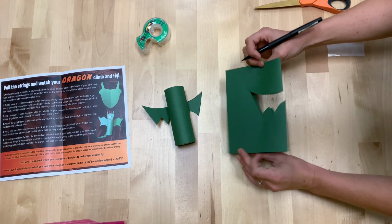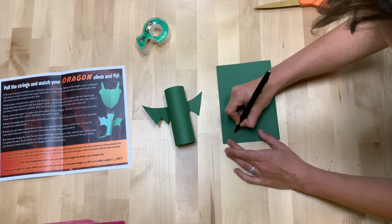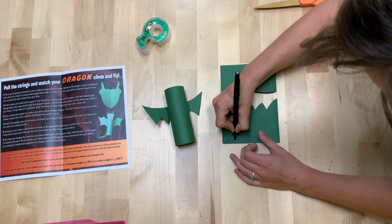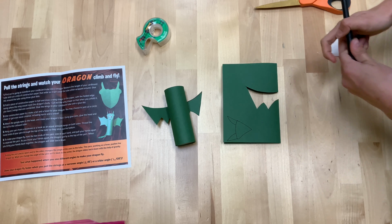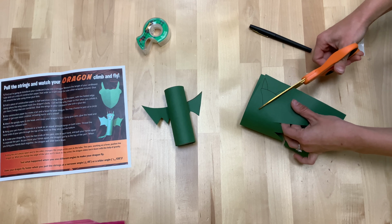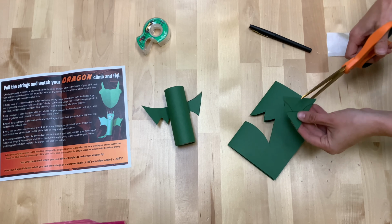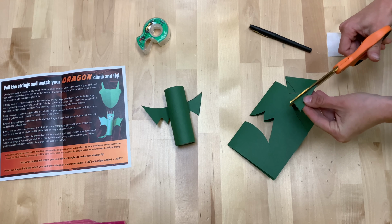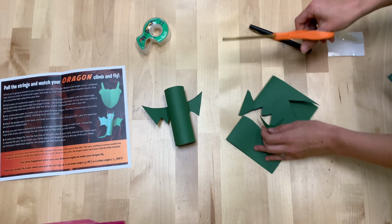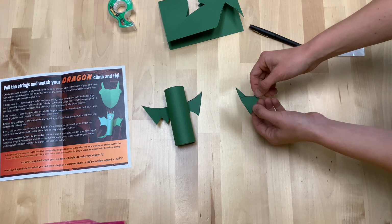You know what, that's not big enough. I'm going to do it on the other side again, one more time. So that's going to be my quick dragon head. So we'll cut that out. I have my dragon head. All right, now I have my dragon head and its little horns there.